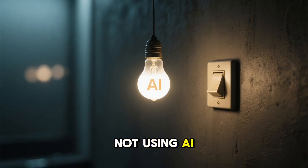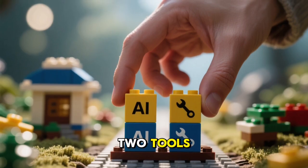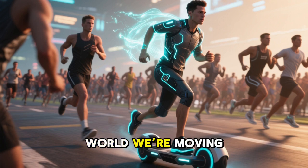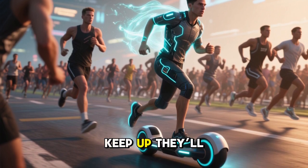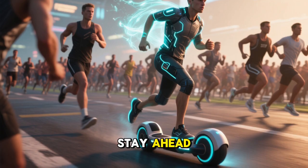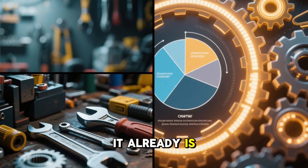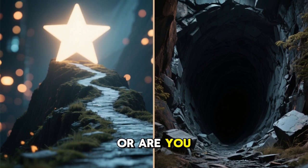So if you're not using AI yet, now is the time to start. Pick 1 or 2 tools, learn how they work, and slowly build your workflow. Because in the world we're moving into, those who know how to use AI won't just keep up, they'll stay ahead. The question is no longer whether AI will change your life. It already is. The real question is, are you using it to your advantage, or are you getting left behind?